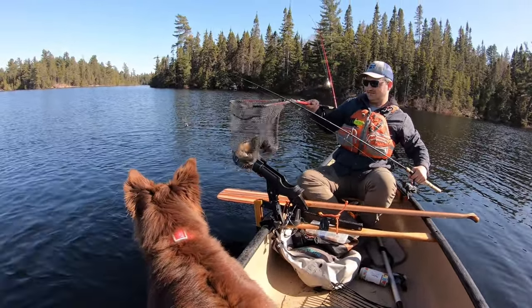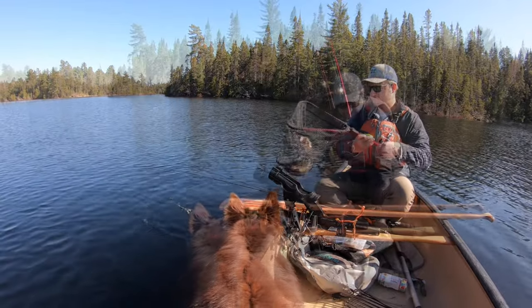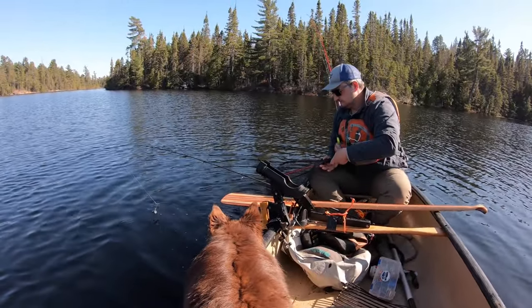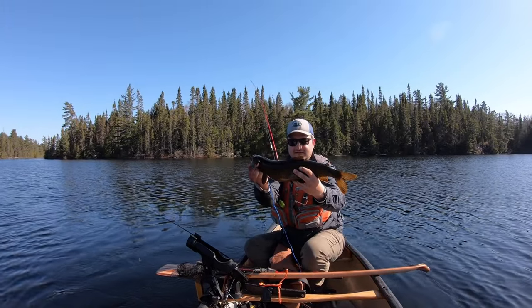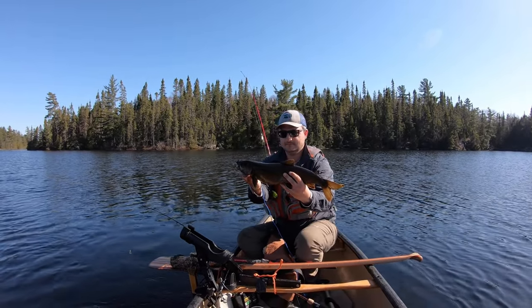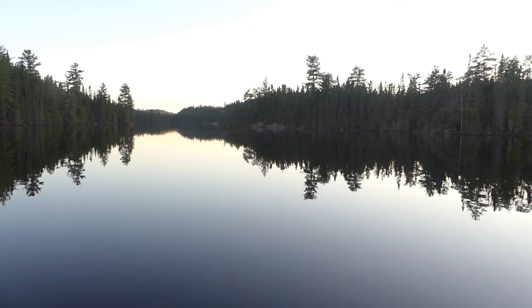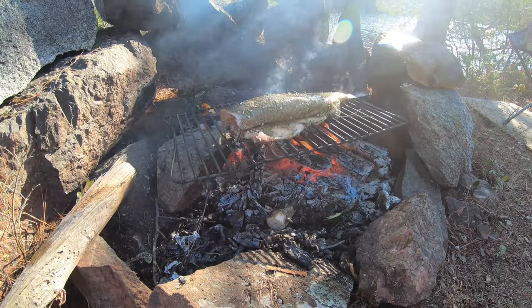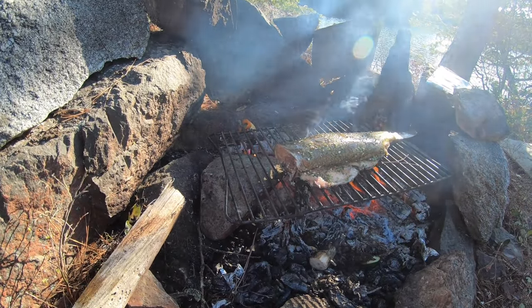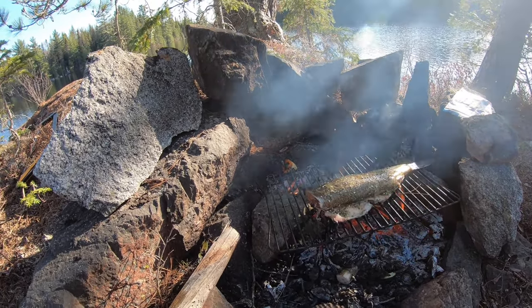Nice. Oh, yeah. Ooh, that's a good one. Nice. That's a good one. Nice. Nice. Laker. They're dark. It's a nice fish. Nice sizzling lake trout with some spices on it.